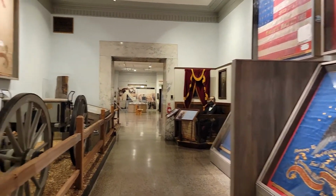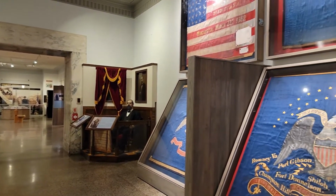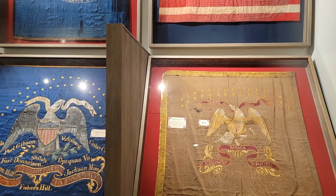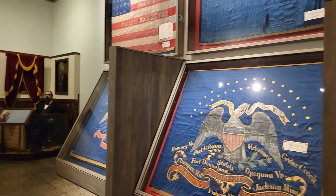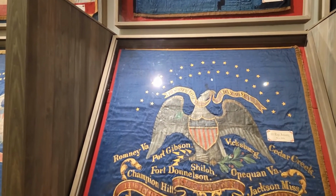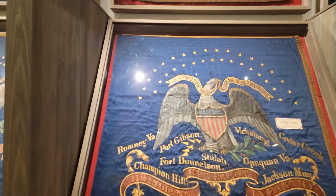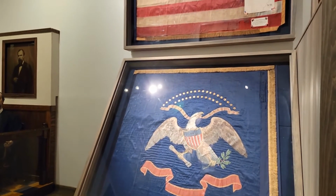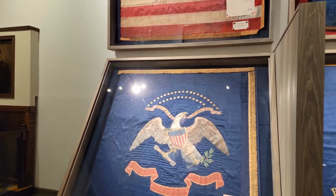So now we're entering into the time of the war between the states, the Civil War, and there are various regimental flags that were carried by divisions and companies from Indiana during the Civil War, and wonderful to see these beautifully preserved flags. And these, incidentally, are the real deal. These are not recreations. These flags have been lovingly preserved, and they're just wonderful to look at. And just think of some of the history that these flags saw during the war between the states.